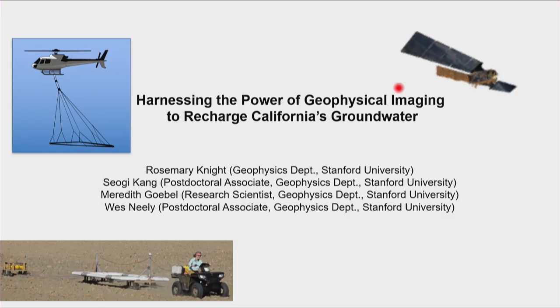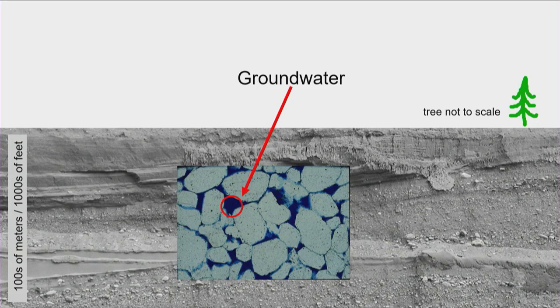Yeah, so I'm going to be talking about harnessing the power of geophysical imaging to recharge California's groundwater, and I use geophysical imaging very broadly. Everything from, what did you call it, very remote, so my satellite, Sentinel-1 data, airborne, and there's the not so remote, me on a UTV in the Central Valley. So harnessing the power of geophysical imaging.